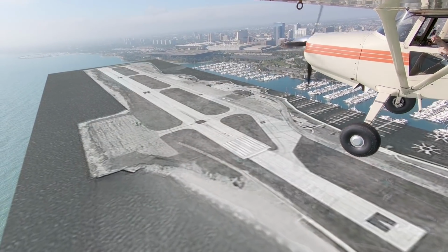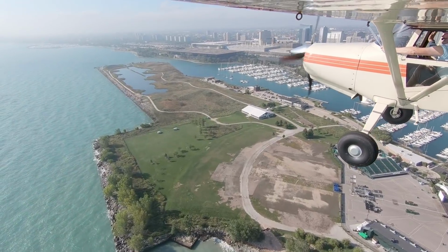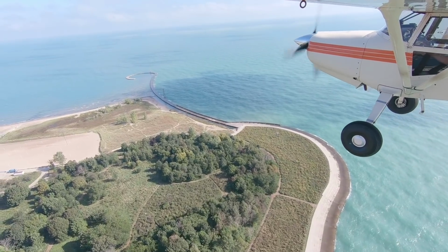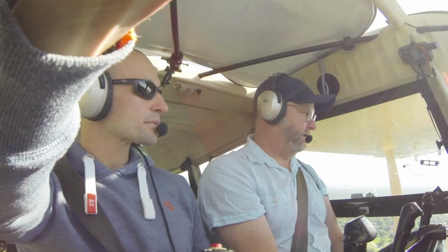I really like how the tree tips are changing color. Yeah, you can see that it's right about to become fall. Well, when you drive up to Minnesota, you're just going to see it all. Yeah, because they're already at peak color up north there.